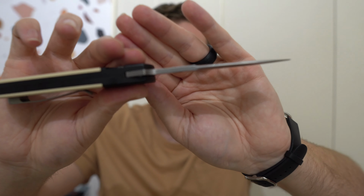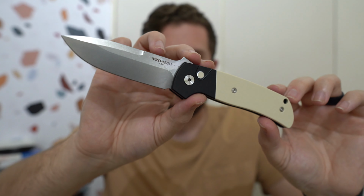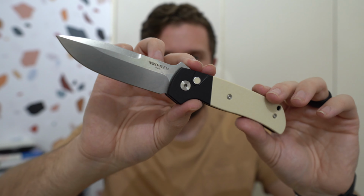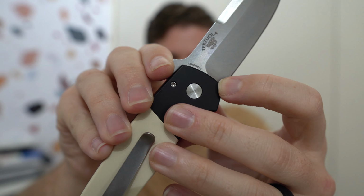I can't tell if there's a little bit. I guess it just feels flat, but it's taken thinner than I thought it would. Not an overly thick blade stock either. Goodness, how good does the profile of this knife look? Oh, that is sick. All right, so it's marked Magnacut right down there.